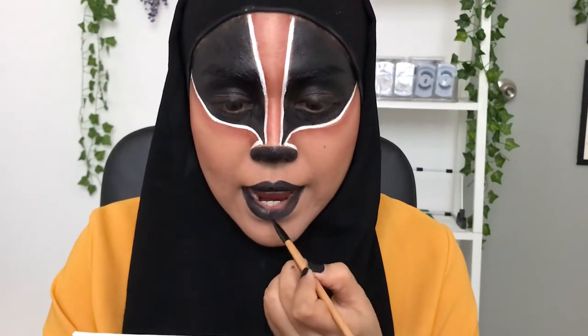For the lips, I use the same black face paint to fill in my lips. Then I overline my lips using white face paint.